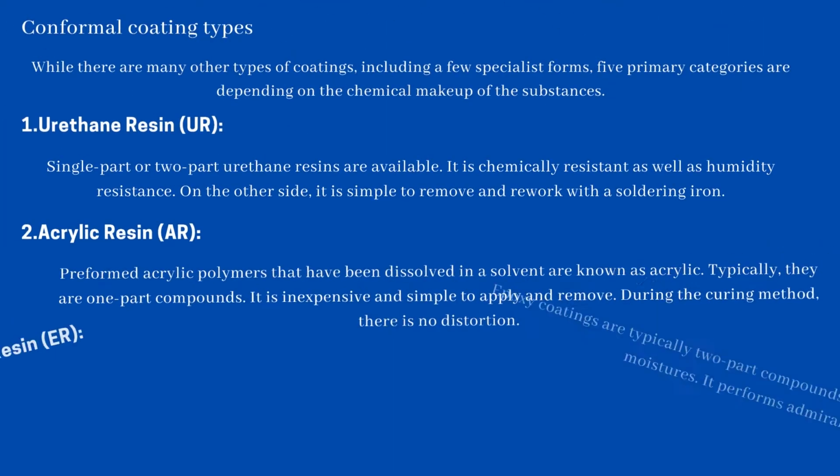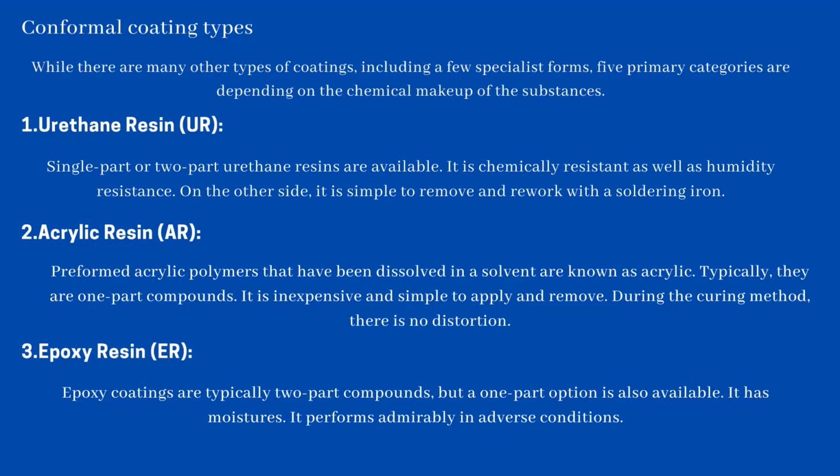Conformal coating types. While there are many other types of coatings, including a few specialist forms, five primary categories exist depending on the chemical makeup of the substances. Urethane resin, UR: single-part or two-part urethane resins are available. It is chemically resistant as well as humidity resistant. On the other side, it is simple to remove and rework with a soldering iron.